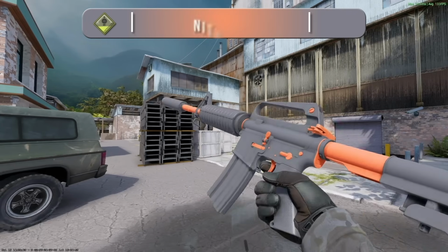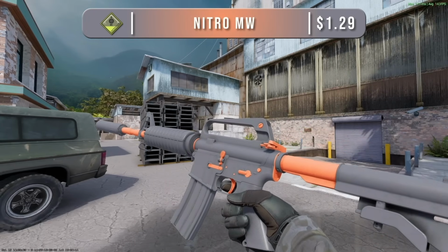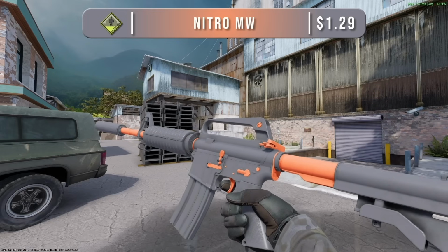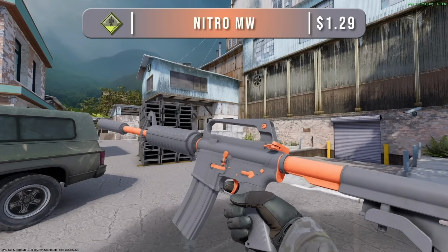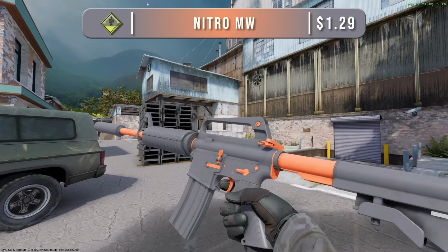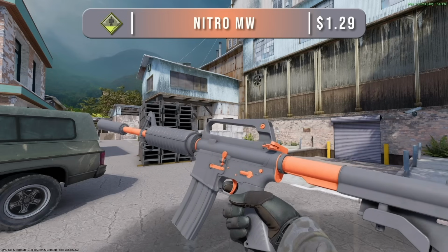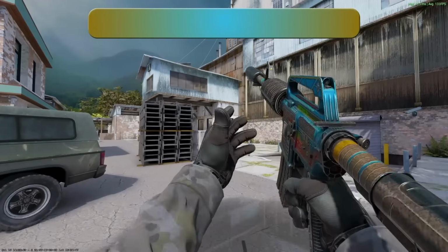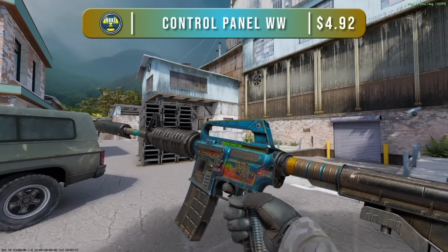We've made it to the main rifles. For the M4A1S, I picked the Minimal Wear Nitro. I personally despise this skin more than any other skin. It's the Destroyer of Dreams because of trade-ups, but it is still a black and orange M4, and it barely costs over $1. My second choice would be the well-worn M4A1S Control Panel.